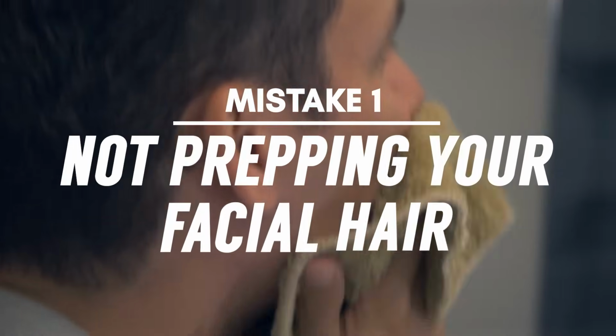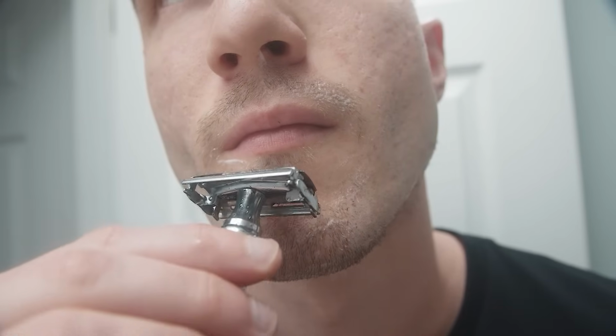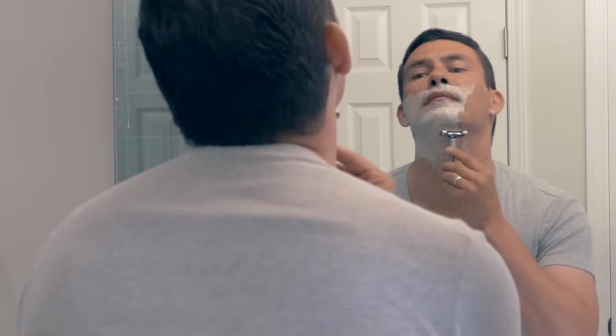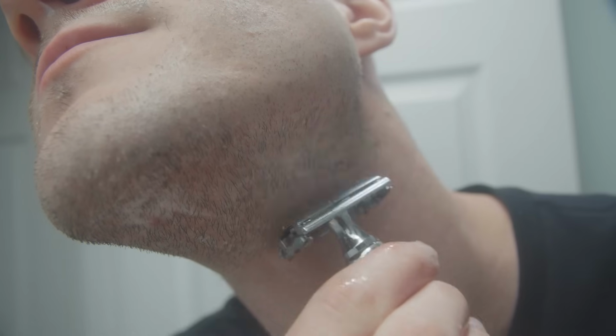Mistake number 1, not prepping the hair. Shaving stiff facial hair is great, if you like pain. The hair cuts so much easier when it's soft. This is one of the biggest keys to a great shave, but so many guys just splash some water on their face and start hacking away.